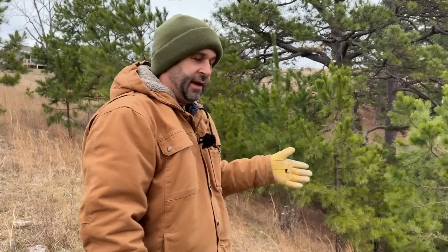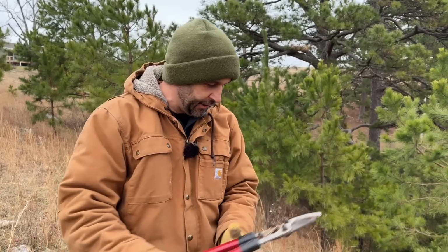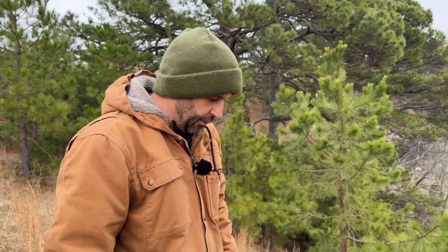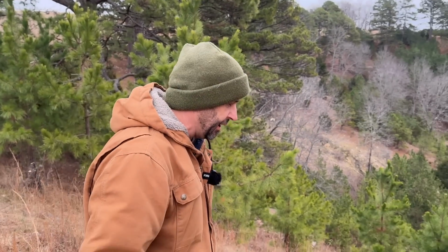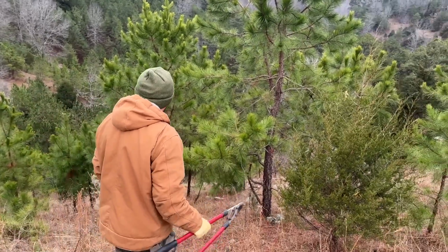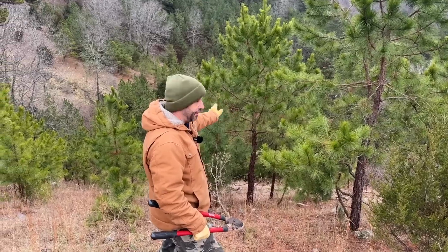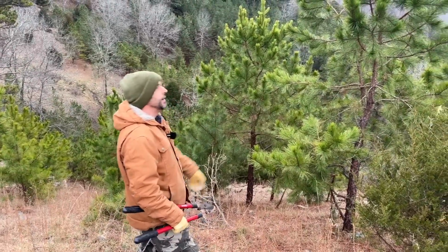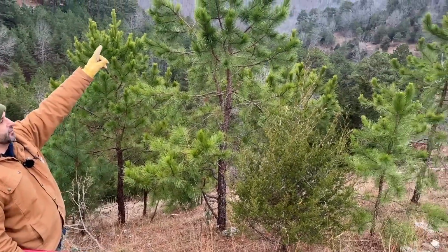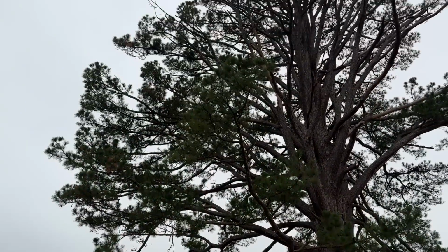Now, it's important to thin out trees in areas like this so that when you leave just a few, those will actually grow into nice big trees. When they're overcrowded like this, none of them are ever going to grow into a nice big tree. So it's better to thin out these little ones and make room for the ones that you want. Like that one right there. That looks like a really nice tree. I'll probably never cut that one down. We'll let that one grow up. And look at this one next to us. That is an old pine tree. It is huge.